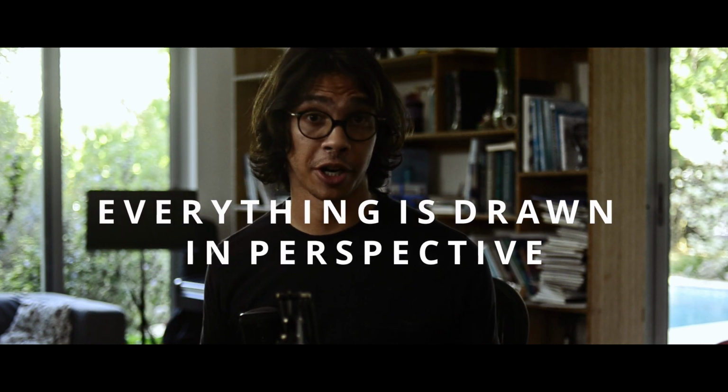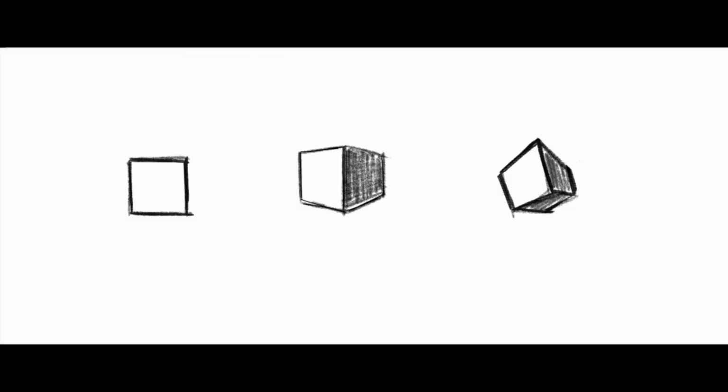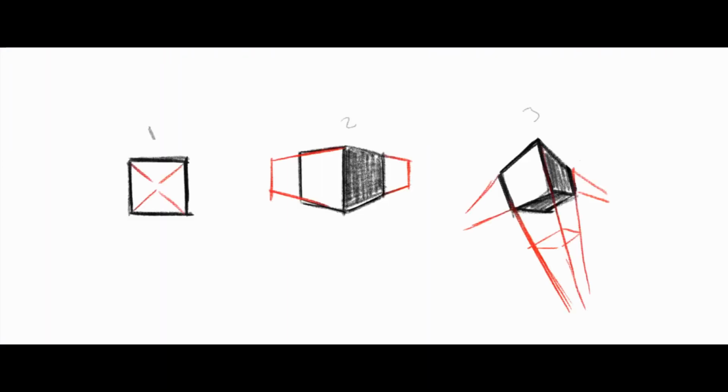Number 1. Everything is drawn in perspective. Even if it doesn't look like it, then it probably means that it's a 1-point perspective. Go and study 1, 2, 3 points perspectives and get it into your system so that you can move on and never have to think about it again.